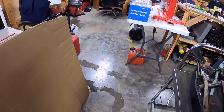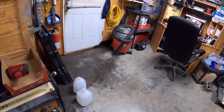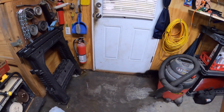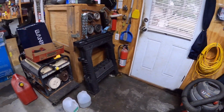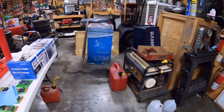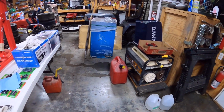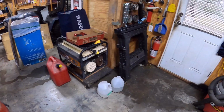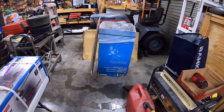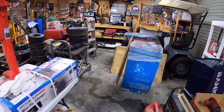It's starting to let up, but yeah, I'm gonna have to come up with a way to seal the front again. This is the worst I've seen it happen in here. But like I said, it's a concrete floor, and the stuff that's getting wet is plastic, or I had to move the cardboard. But yeah, it's just a thing.